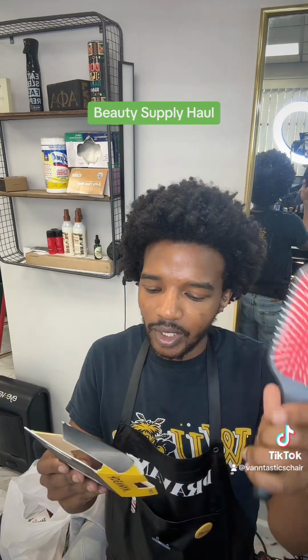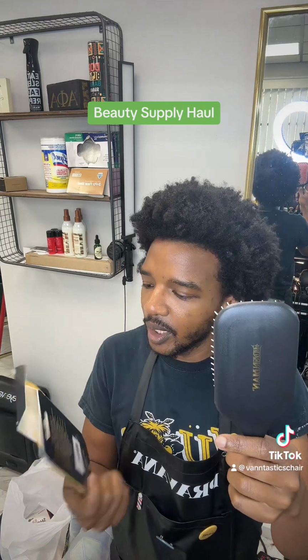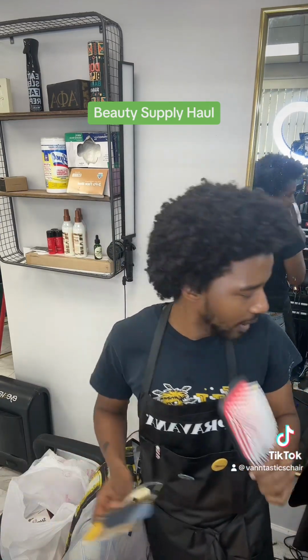Let's see what it says. This is the D38 power paddle. It had a couple of claims: fast, dry, smooth, and style. So I'm excited to see how this will work. I'm a paddle brush kind of guy, so we'll see how this goes.